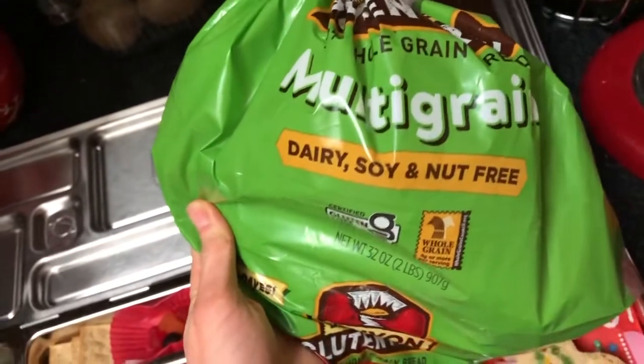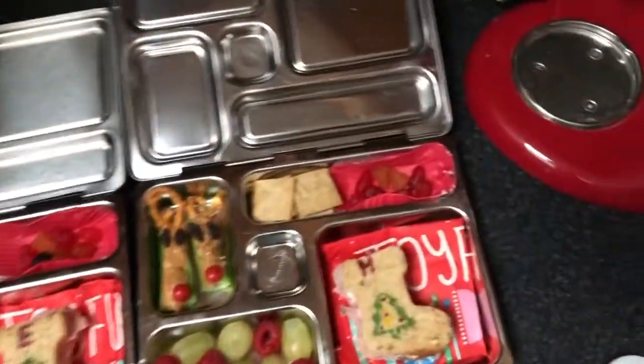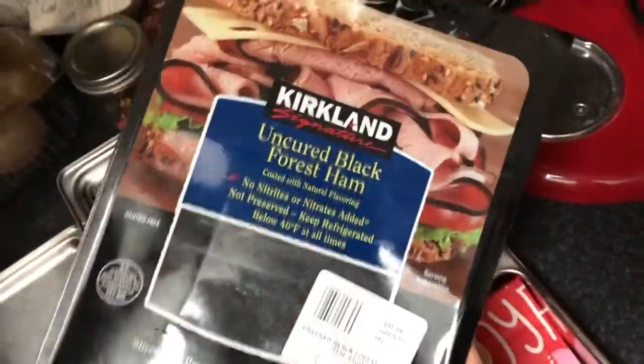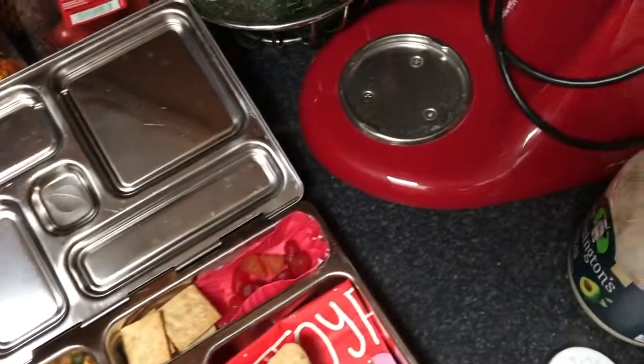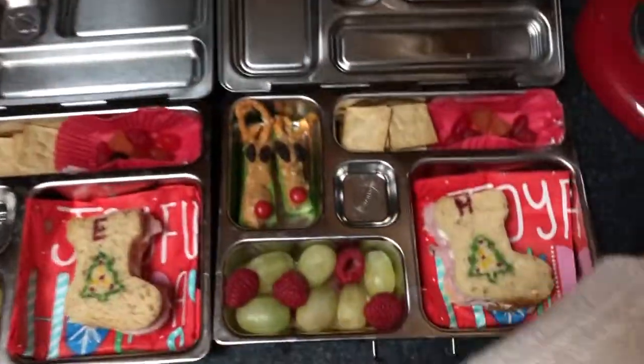The bread we use we get from Costco, but it also is at Walmart. And again, the ham we get from Costco, but it is gluten-free. We also get the mayonnaise from Costco, which is gluten-free.